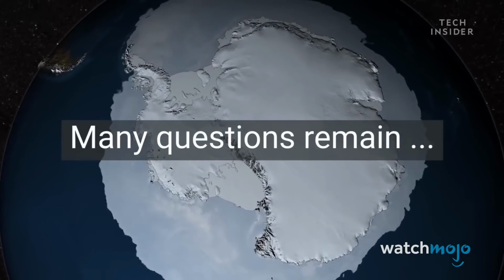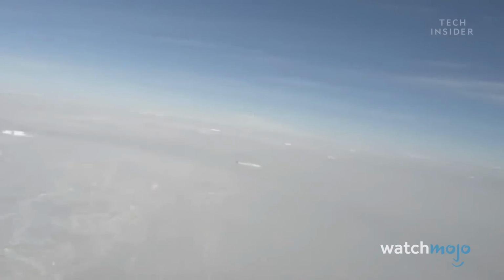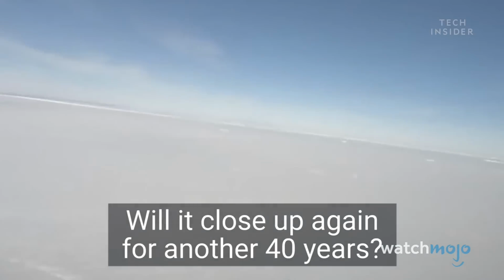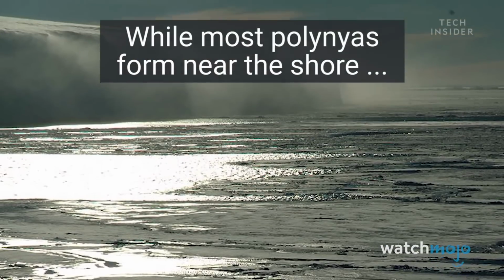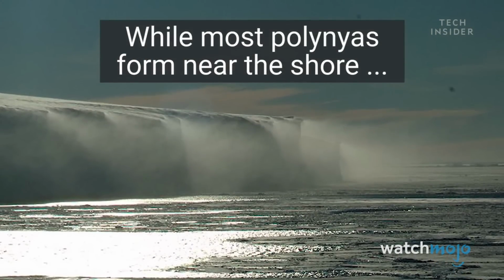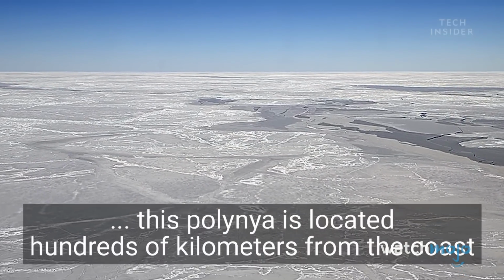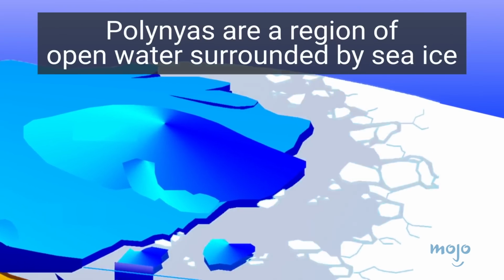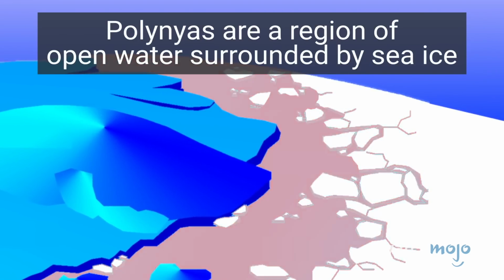Experts deduced that this was a polynya, which is a fancy term for a hole of open water in the middle of sea ice. And while scientists knew what the hole was, they didn't know how it got there, as polynyas are typically found near the coast. Now known as the Weddell polynya, it hadn't been seen since 1976. It was likely caused by an intense winter cyclone.